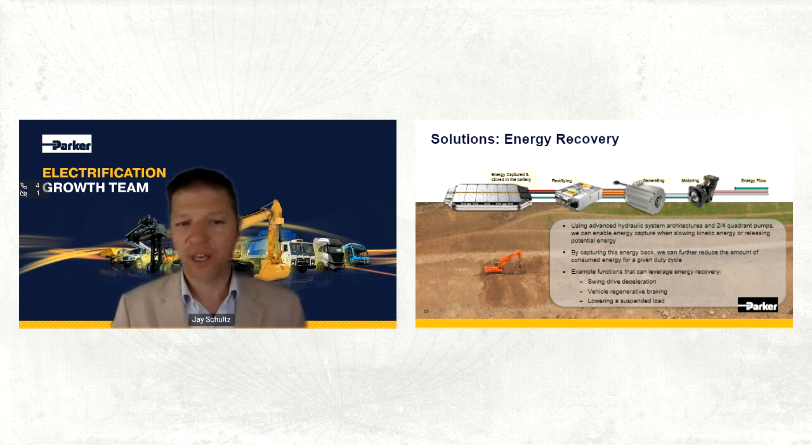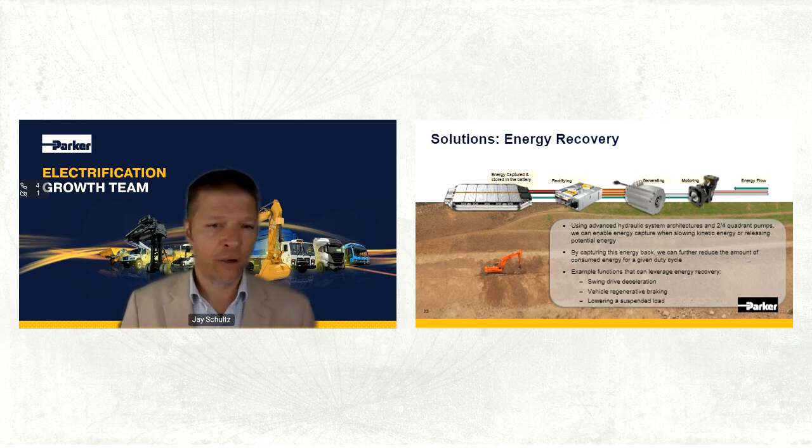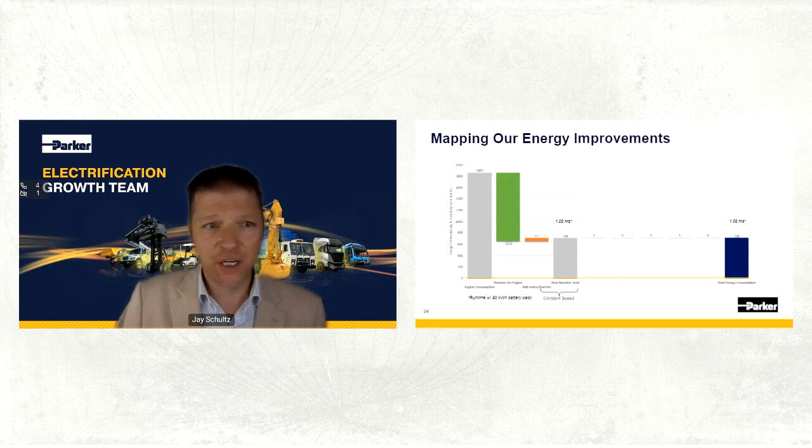A great example of this for an excavator would be the swing drive deceleration. That is a huge load. It's very repeatable, a great way to get a fair amount of energy back into the system. Another is vehicle regenerative braking. Now, not all off-road vehicles are able to utilize regenerative braking, but there are some that definitely can, and if your vehicle can do that, it is a very good way to leverage some energy recovery. And then, of course, lowering a suspended load and having gravity help put energy back into our systems.